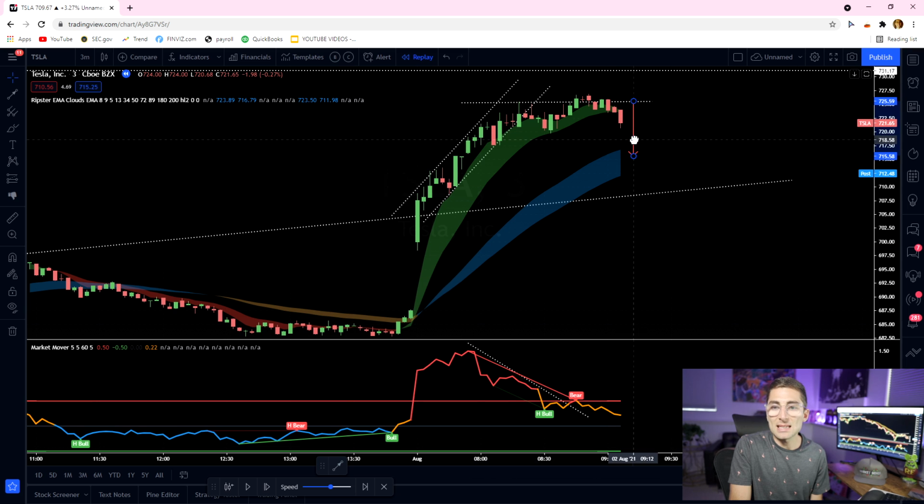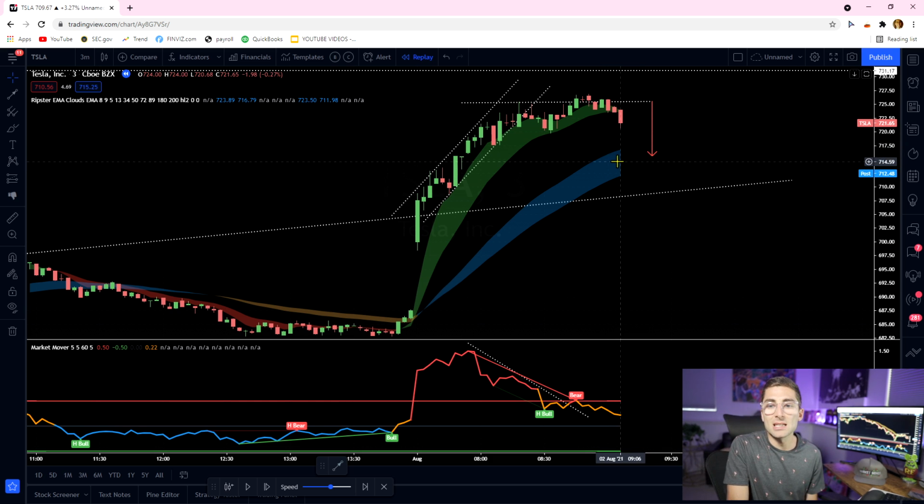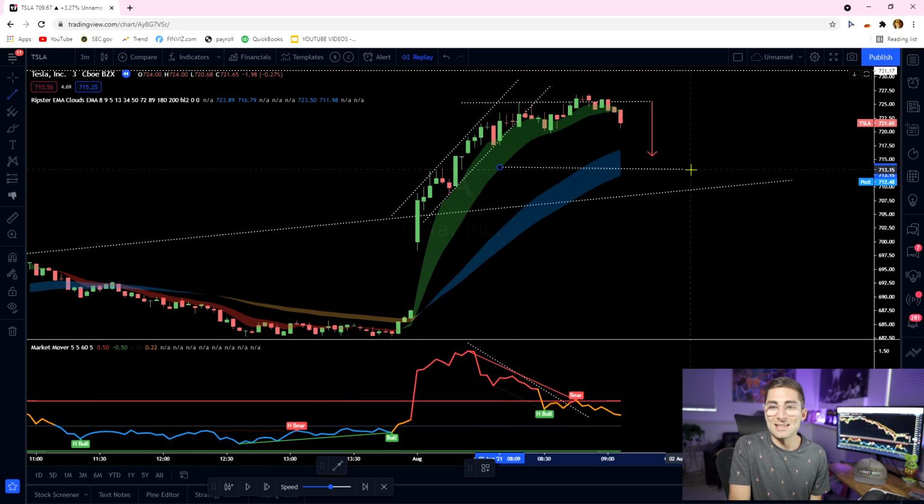So this is the next key for a breakdown. As you can see, that line I drew, which is called a double top, you have one top here, one top here. That double top is producing the sell-off. So underneath this EMA cloud now, our target is this bottom EMA cloud now. We're looking for a move down to 715 in the SPY, or sorry, in Tesla. And I'll just put where our target is.